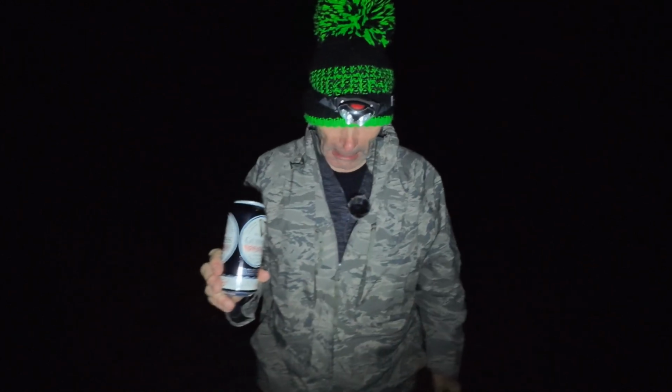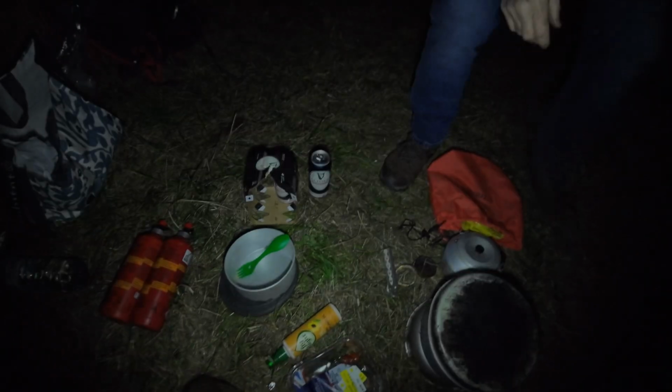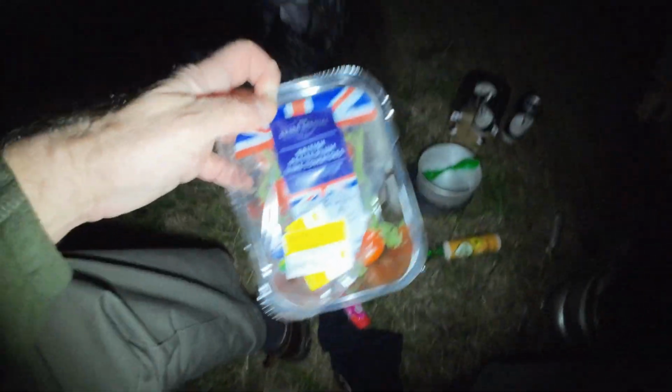Is that a thumbs up? Is Guinness better than the Black Heart? Debatable, but no, that's nice tonight. I mean, it's the only beer I've got here, so it's good. Oh, we got a cherry there, haven't we? Oh, we got some plum, not cherry. Oh, sorry.